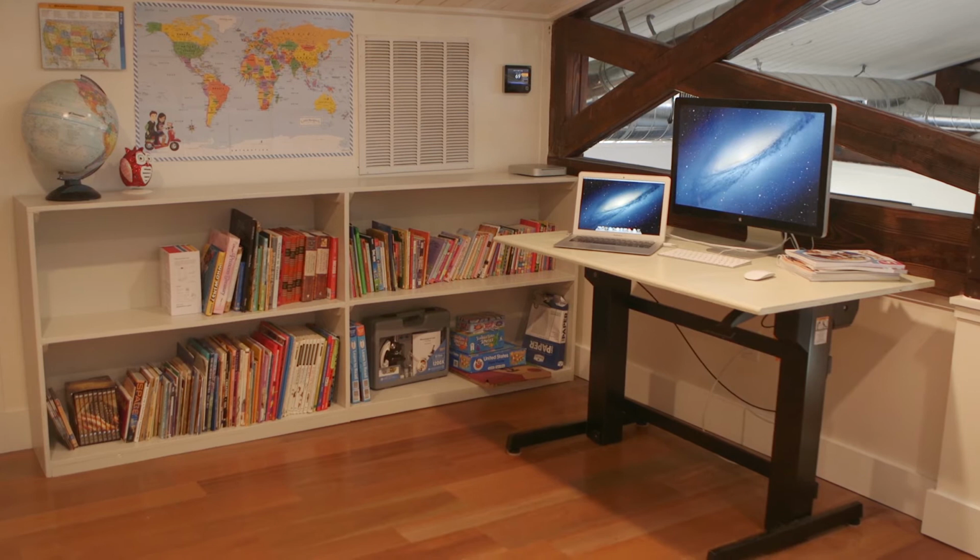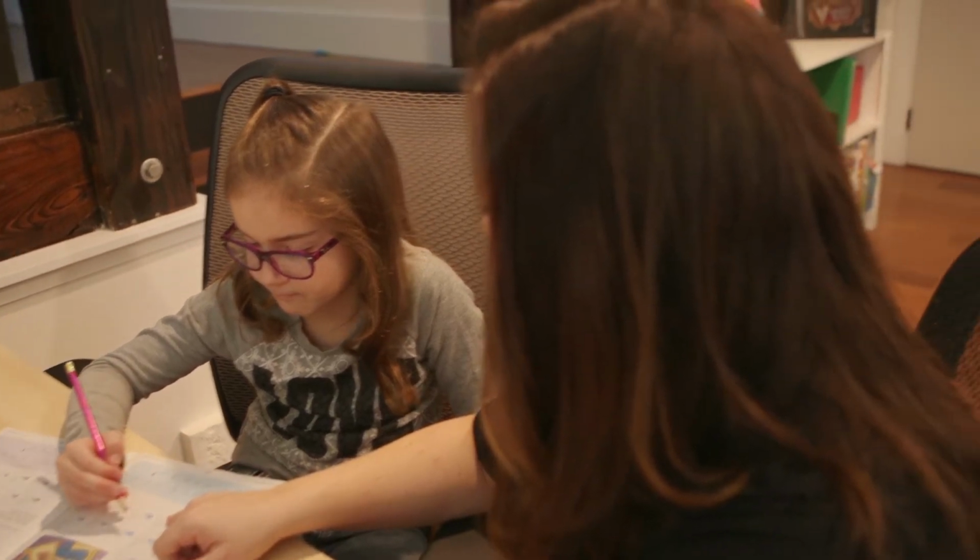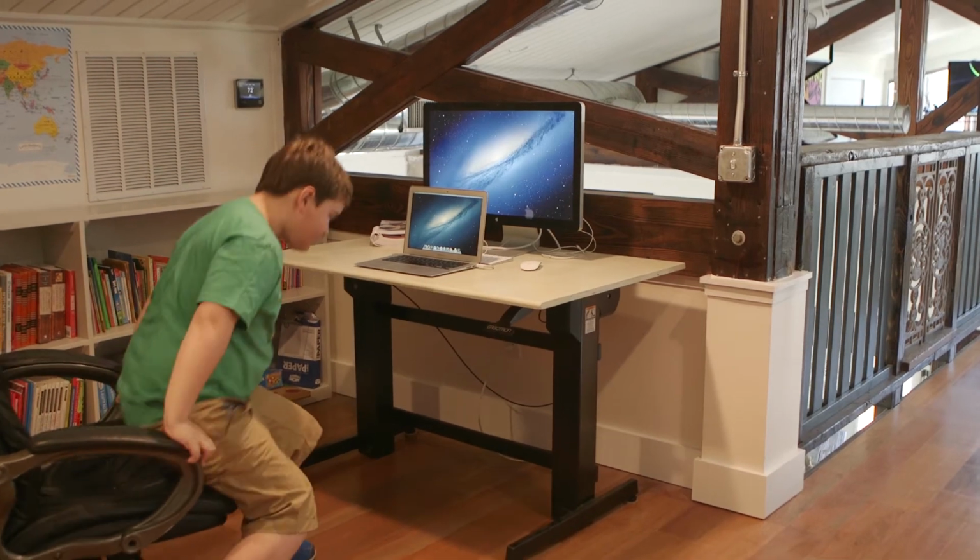We ended up building a beautiful bookshelf where I can store all of our supplies and everything necessary that we need. All of our desks are stand-up desks. You can pull the lever and then you can just raise it up.